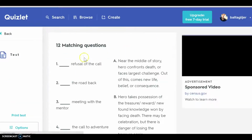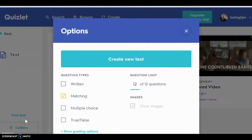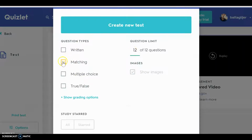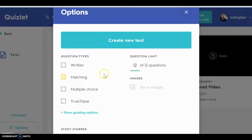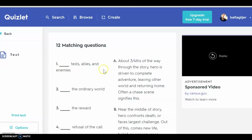Now, I have already set it up for how I want it. If it's not set for how you want it, click Options. You want to just do matching. That's it. It's all 12 questions, and I've unchecked all the other boxes, and I've just clicked Matching. That's all you need to do. It's with the term. I did mess around with the advanced options, and then when you're ready, create new test. And so that's what it looks like.